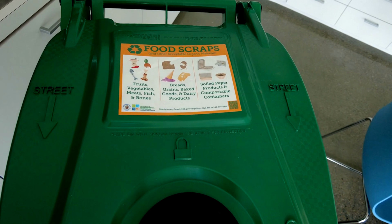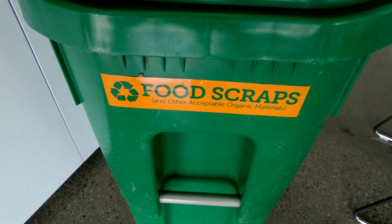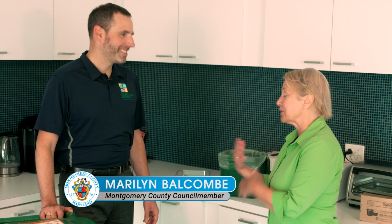But more importantly, we've also got one of the county's terrific leaders here today to talk about what you're hearing, Councilmember Balcombe, from your constituents about this program and how exciting it is and how people can get involved. Sure. I think that the end goal is to have curbside composting for food scraps for everyone in the county. I've been composting for years, and I'm just really interested in learning more about it, and I think educating the community as to how easy it can be.